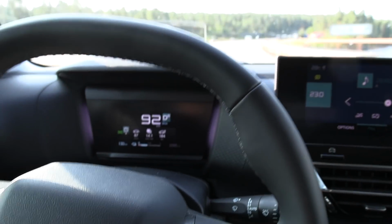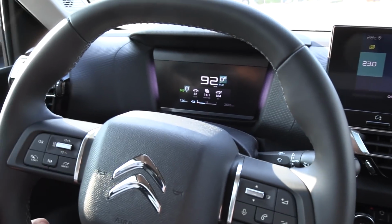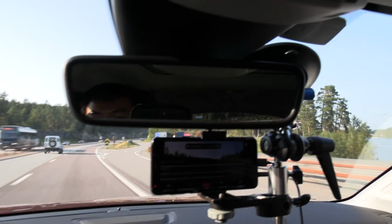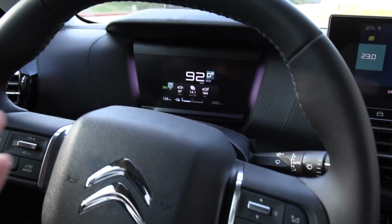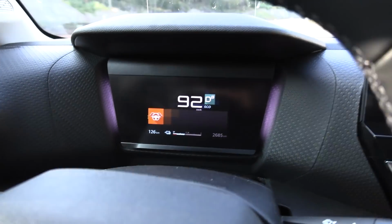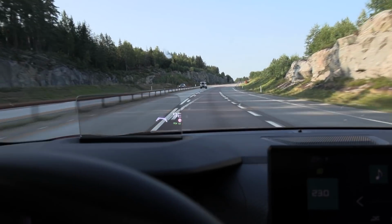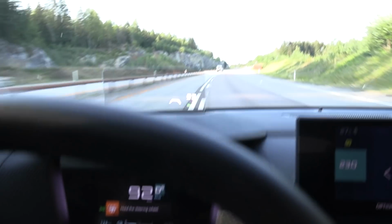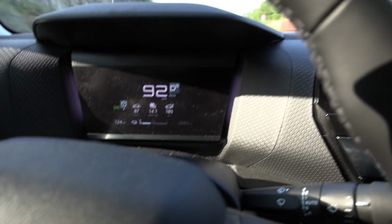And this car supposedly has some kind of auto steer-ish. Okay, I made sure I have no cars behind me now. So I'm going to show you, if I let off the steering wheel, it will do some kind of correction. This is not what I call auto steer. Oh, look at this. It's doing some correction just so you don't crash.